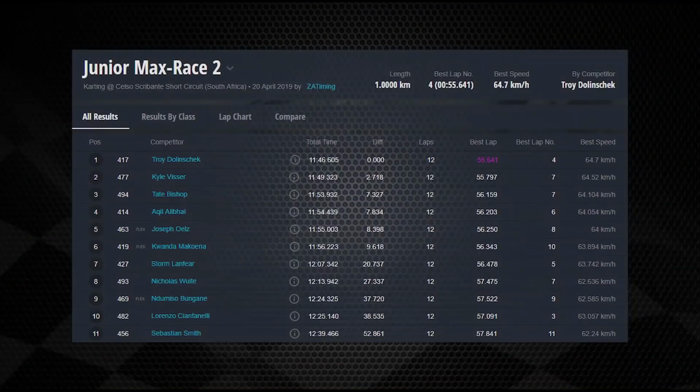So, confirmation of the results there for race number 2. Troy Dolenchek taking the victory, followed by Carl Visser in second, then Tate Bishop, Akil Alibi, Joseph Ools and Kwanda Mokoena. They're in 5 and 6. Lanfear ahead of Vate, and then Bongani, Kian Finelli and Sebastian Smith in 11th place.